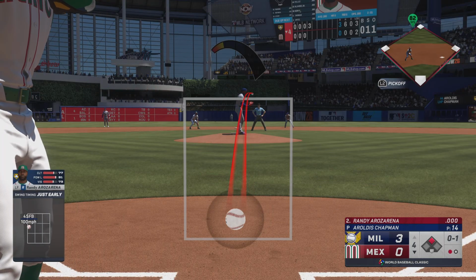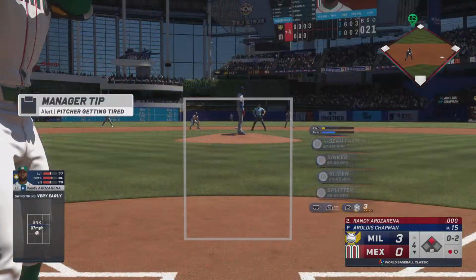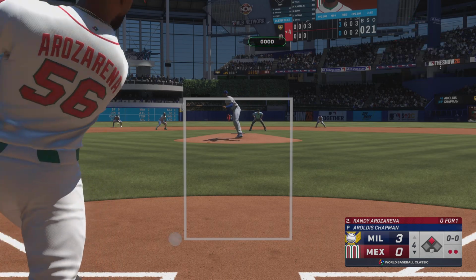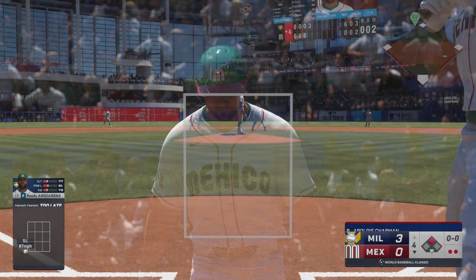Rosarena swings through it for strike one. And a foul ball. 1 out and a runner at second here in extra innings. Swing and a miss. Struck him out. And they're down to their last out.